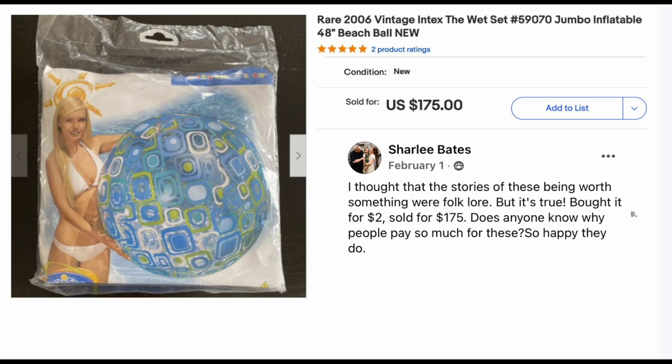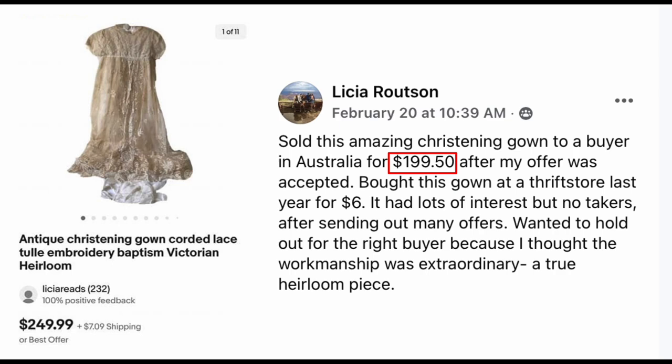This item was a rare 2006 Intex The Wet Set Jumbo Inflatable Beach Ball. So yes, this is a real thing. It's not folklore. It's not an urban myth. It's true. She paid $2 and this sold for $175. Leisha Ralston sold this amazing christening gown to a buyer in Australia for $199.50 after my offer was accepted.